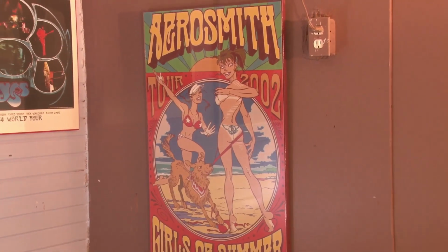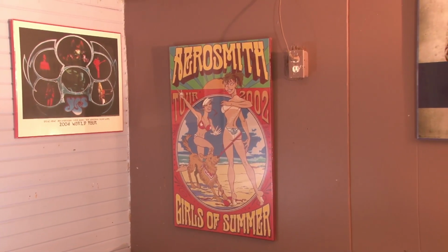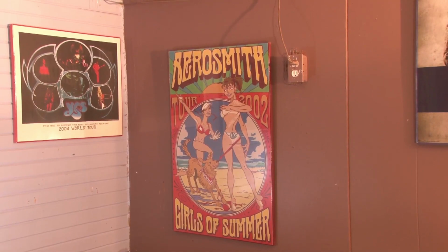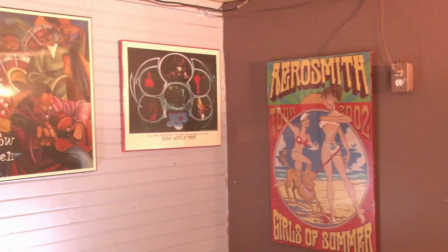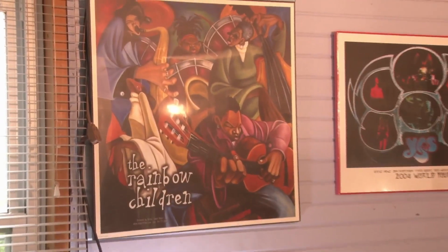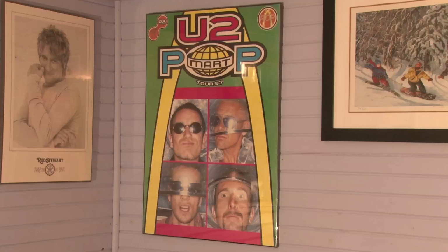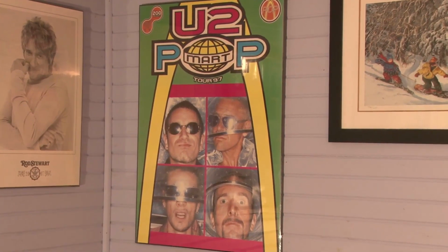As you can see, this is a 2002 Aerosmith poster, classic summer girl party beach poster, and it was an awesome tour by Aerosmith. And over here, the Rainbow Children was a special jazz poster by a famous artist that Prince paid to have done on his tour. This is the 1997 U2 Pop Mart tour, and this was the start of U2's mega tours and mega stages.